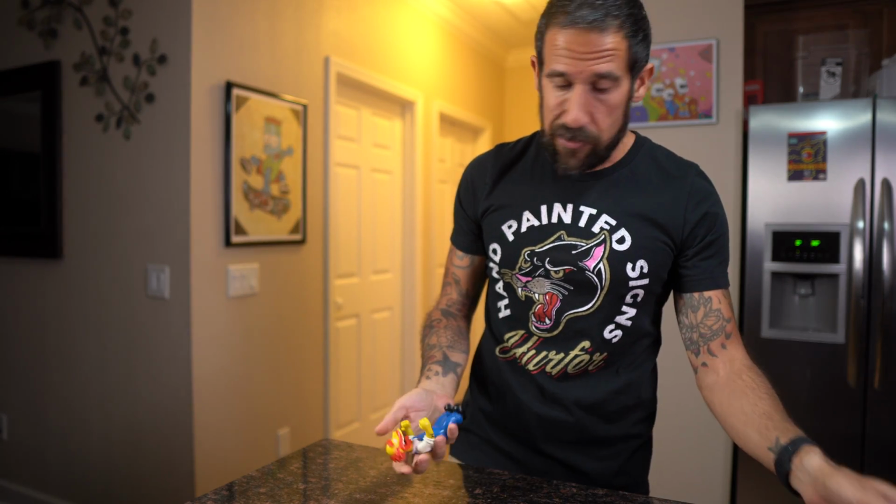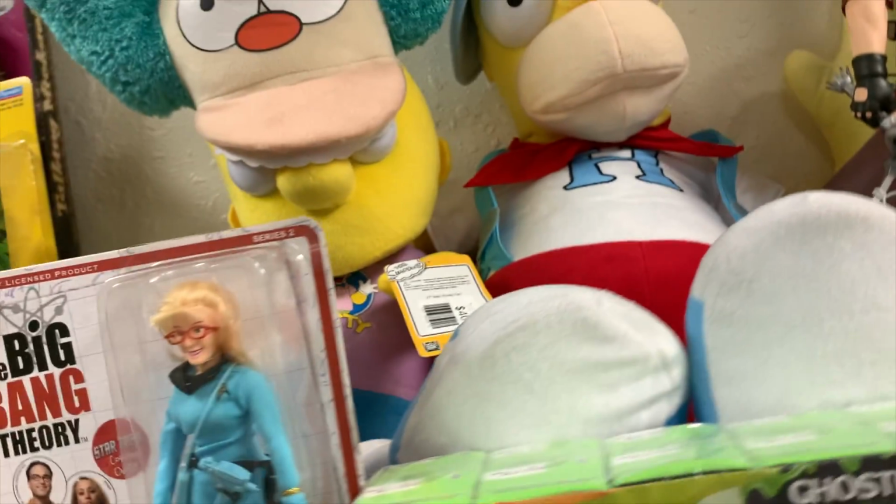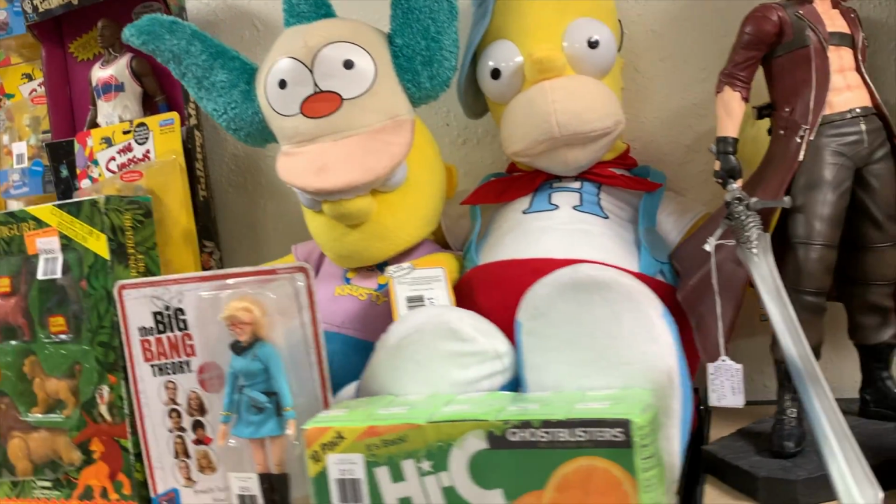And the last loose figure that I got was this Willie. So Groundskeeper Willie. I was checking out, and in the corner of my eye, I saw something yellow. So I say this all the time, this is a broken record here, but anytime you're out Simpsons shopping, thrifting, Goodwilling, yard sale, Facebook Marketplace, anything, look for yellow. That's all I had to do for this.